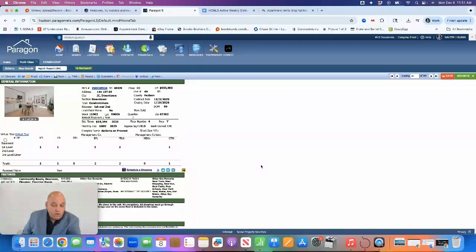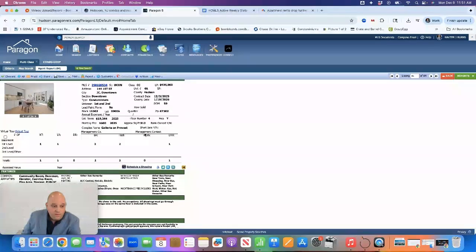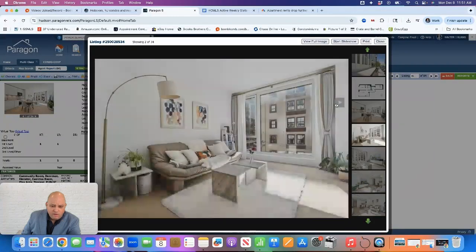This is one of the newer buildings that has been built in the last 5 years in downtown Jersey City. This is 144 First Street, unit 4A, 2-bed, 2-bath, 913 square foot unit. List price $935, on the market 59 days. This was a resale property. So the building was built about 4 years ago. So now you're starting to see some units turn over there.